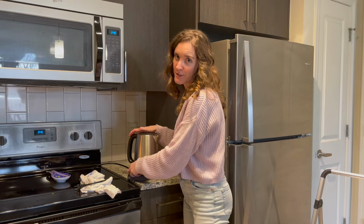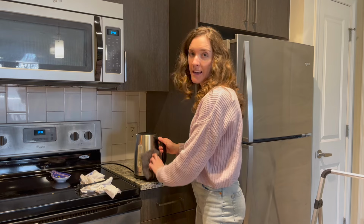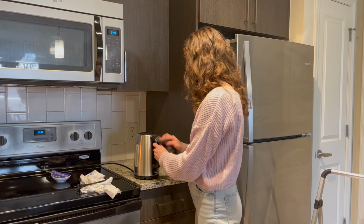They also had organizers, which I thought I was going to be able to use for the spice rack or for the spices, but I tried putting spices in there and it only fit 2 side by side, so I didn't think that was worth it.